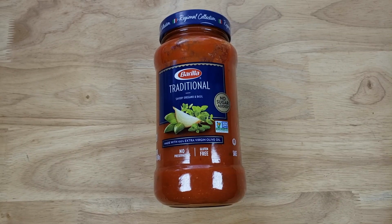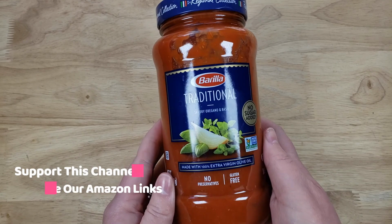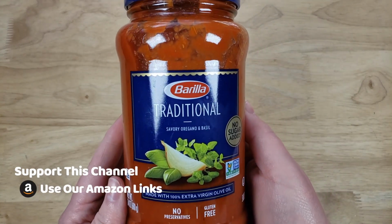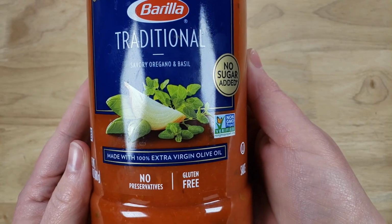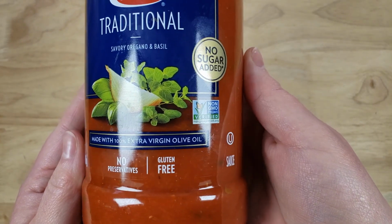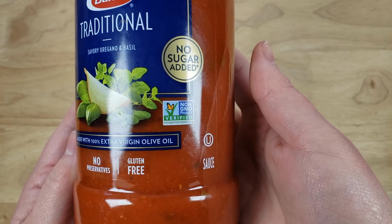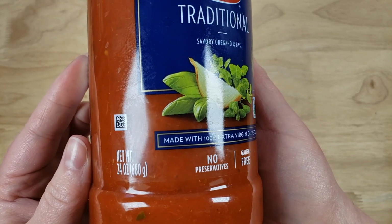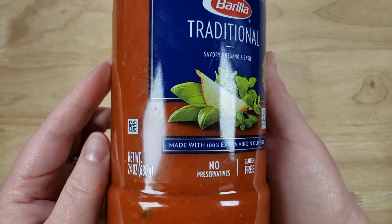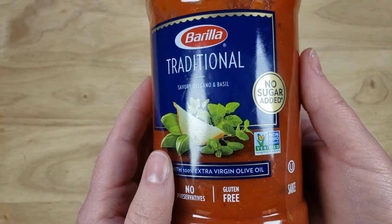This is the Barilla Traditional Savory Oregano and Basil, no sugar added, which is great to see after this week. Made with 100% extra virgin olive oil, no preservatives, gluten-free, all the good things. This is a 24-ounce jar of it for $2.52. Which is not a bad price. And I like their jar. I like the little labeling and stuff. Yeah, it looks like a premium brand.